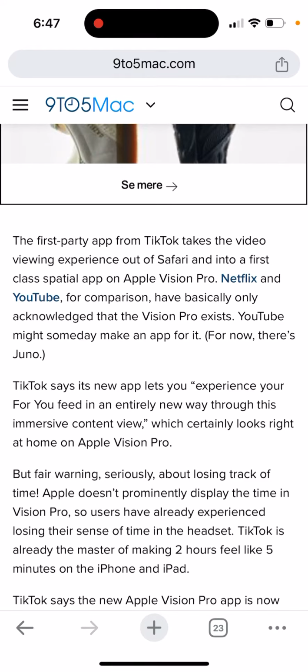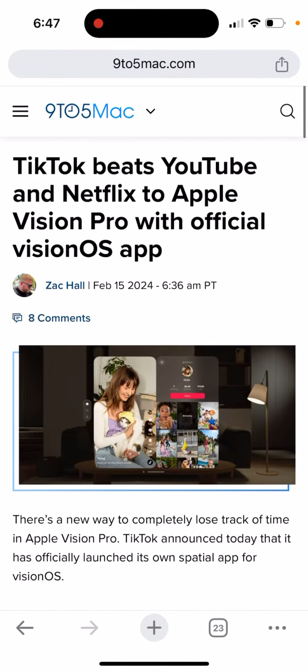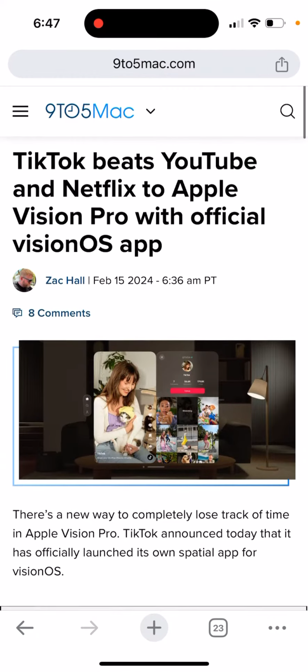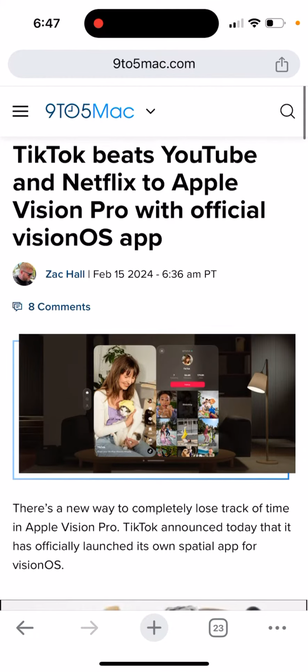Hey there, is there a Netflix app for Apple Vision Pro? So as I'm reading the reports, from the major social media and content sites, there is only TikTok. So TikTok just recently made an official Vision Pro app with Vision OS app.